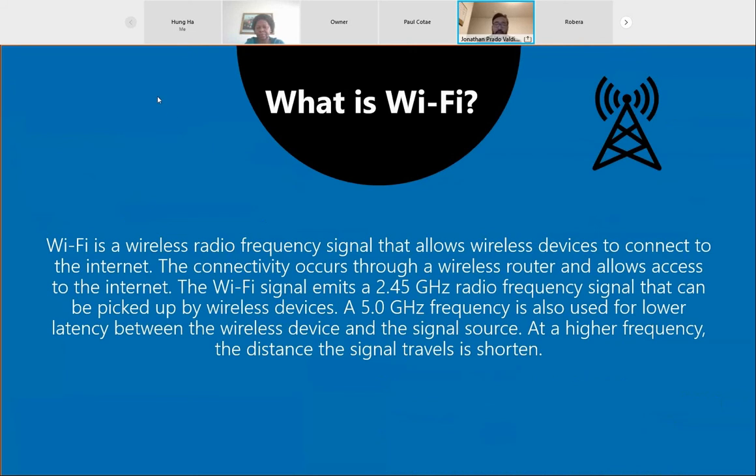What is Wi-Fi? As we all know, Wi-Fi is very popular nowadays. We all use it to communicate with each other, and we're using it right now to talk to each other. Wi-Fi is a wireless radio frequency signal that allows wireless devices to connect to the internet. The connectivity occurs through a wireless router and allows access to the internet. The Wi-Fi signal emits a 2.45 gigahertz radio frequency signal that can be picked up by wireless devices.